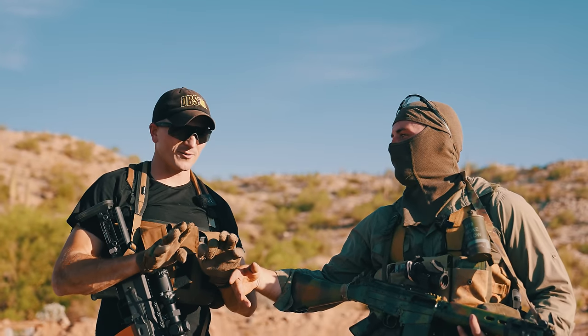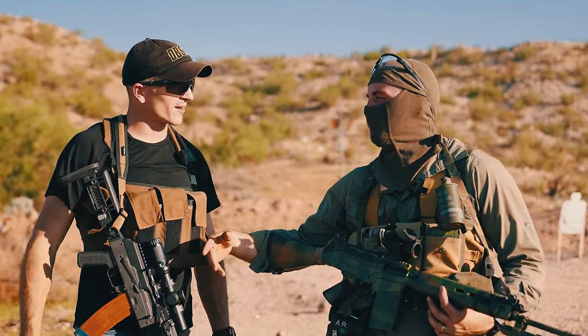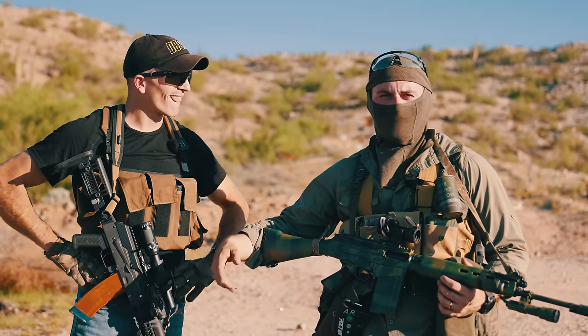No, no. 1, 2, 3, 4, 5. It's 180 plus in my gun, so that's 210 rounds. Oh, my bad. Right, it's a combat load. Do you know I actually failed Algebra 2 in high school?